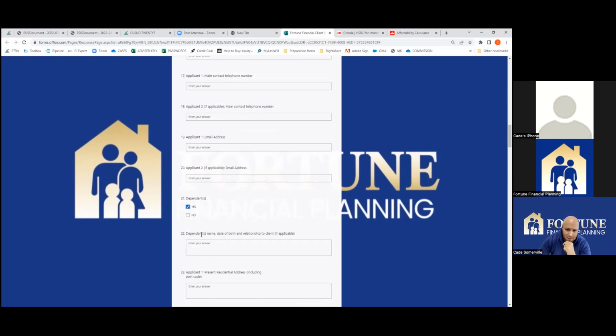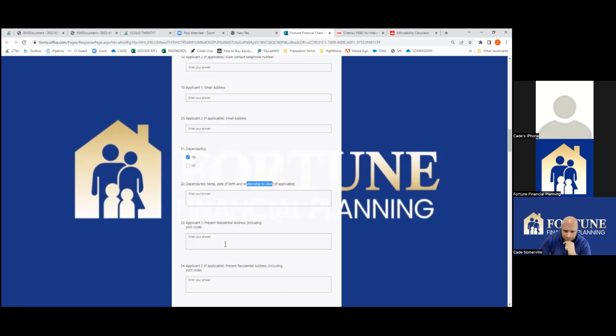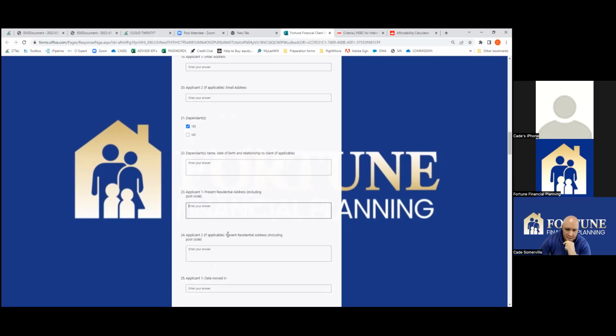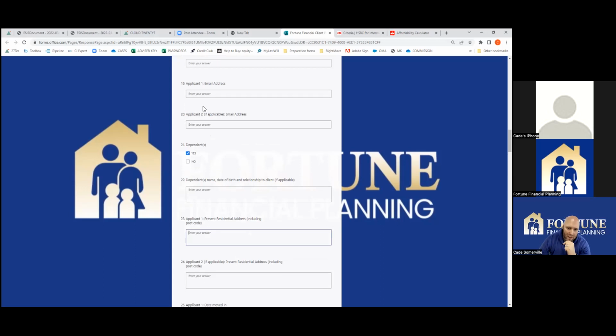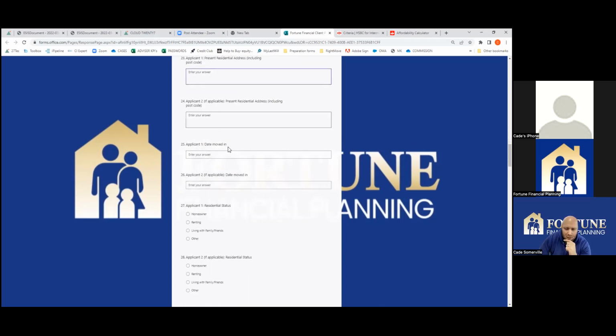So yes, I've got dependents. Well, we want their name, their date of birth, and the relationship to the client. That's really important as well. Present residential address, including postcode, so full address in there. Again, applicant 1, applicant 2. All the questions you'll see, applicant 1, applicant 2. Scrolling down, it will ask them for the date they moved in.